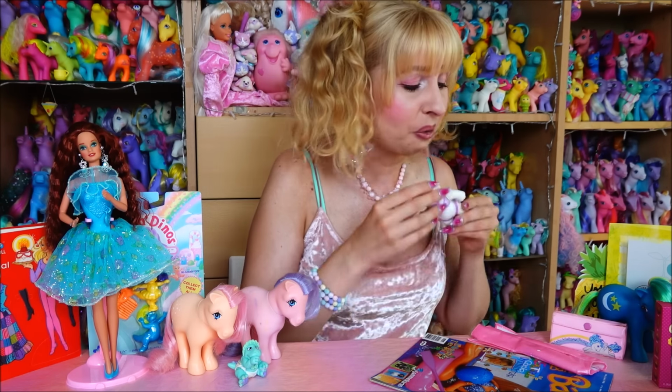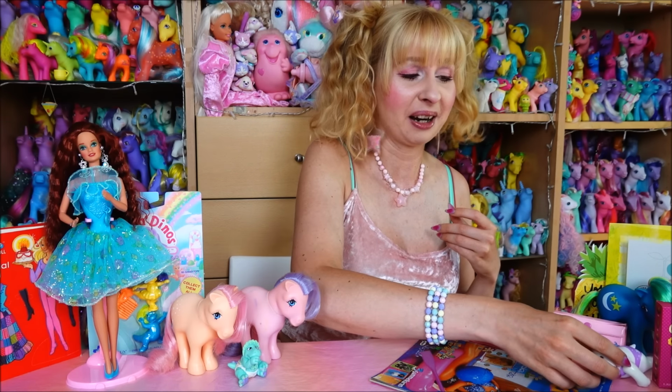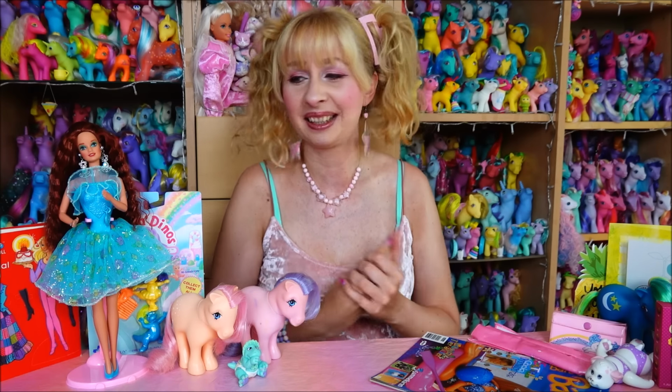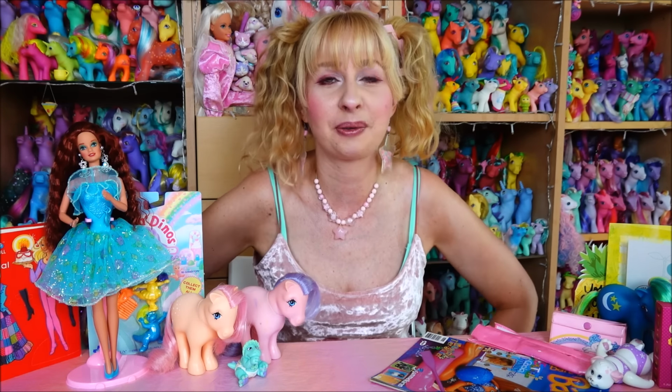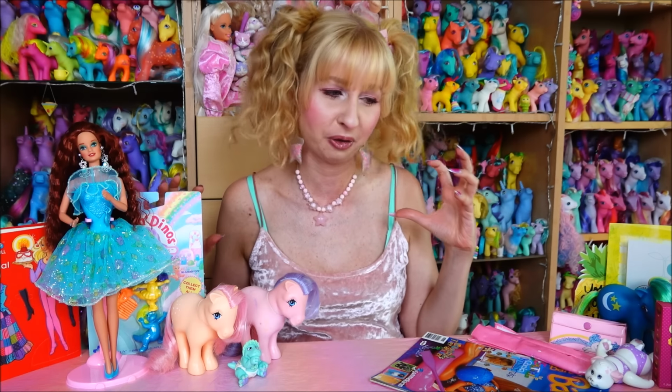It is so weird, but it is so cute. And it is exactly what I want to collect, you know, the weird and cute girl toys from the late 80s, early 90s. That's my favorite era for toys.